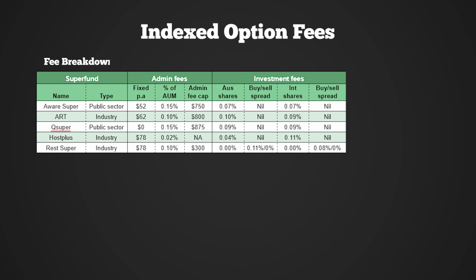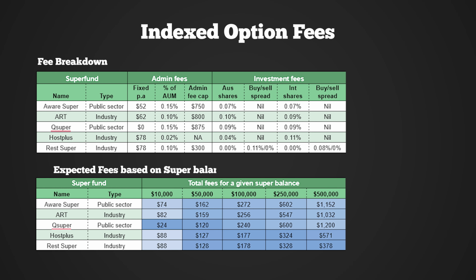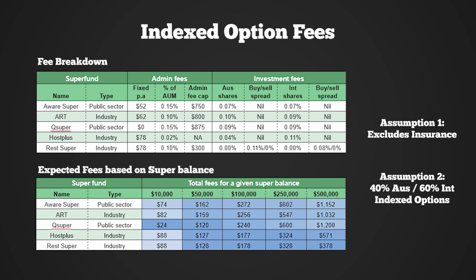The table shown here shows a breakdown of all of the fees, including the account fees and investment fees of the super funds as of financial year 2023. And what you can expect to also be paying based on your given superannuation balance. Now, this comparison doesn't include insurance premiums for simplicity. This is because insurance in super can be complicated to compare. For the investment options, I'm comparing their index Australian and index international shares options, where the allocations are assumed to be 40% Australian and 60% international.